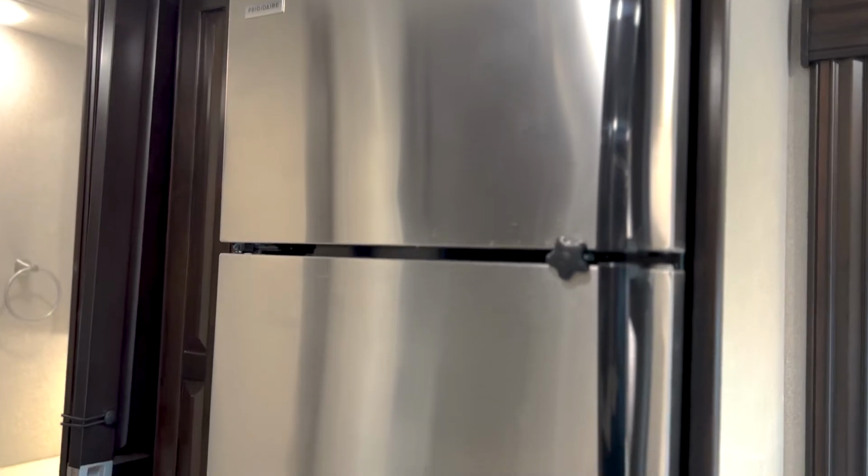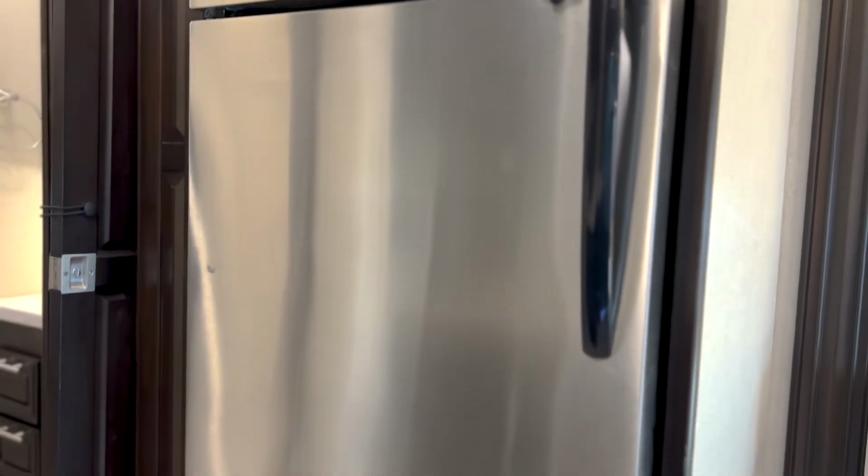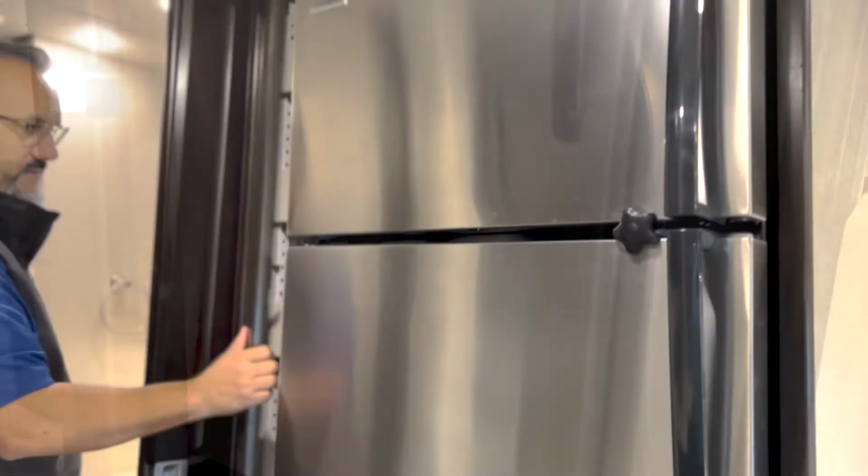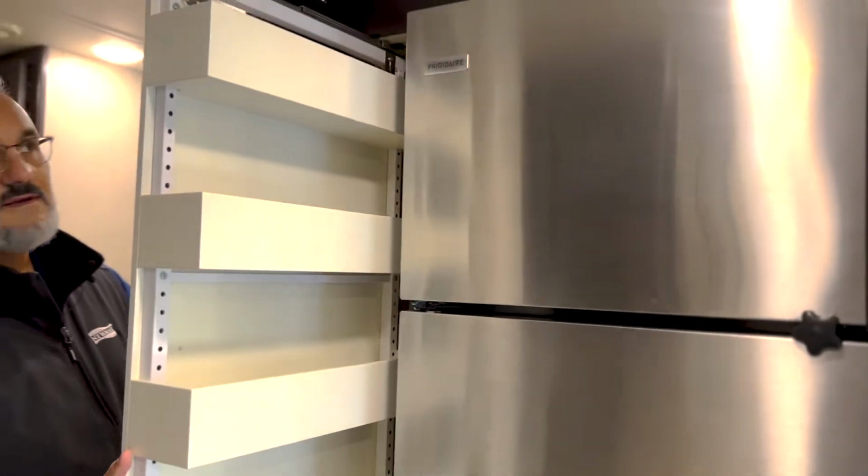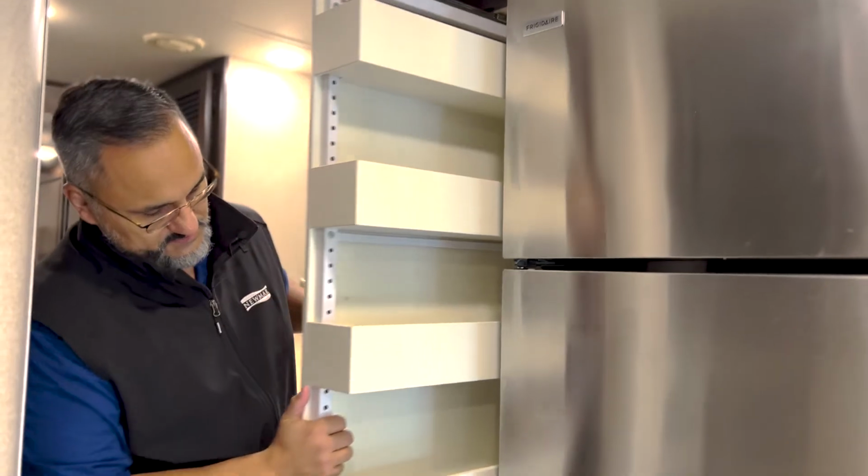area here to entertain. And then across from the galley, we got our Frigidaire refrigerator, and we do have a nice little pull-out pantry here. So plenty of extra storage.